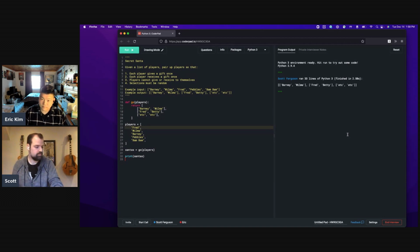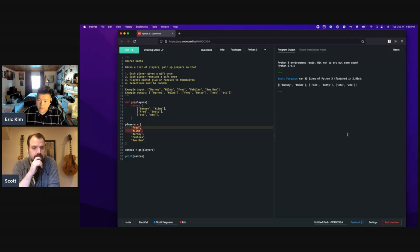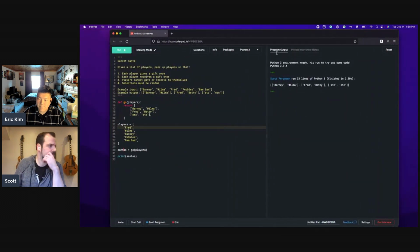Sure. Okay. So I'm just going to go ahead and read it to myself. Given a list of players, pair up players so that each player gives a gift once. Okay, so each player receives a gift once. So no repeating. Players cannot give or receive to themselves. Makes sense. Selections must be random. Okay. So these are the players. So run the function and then, okay.